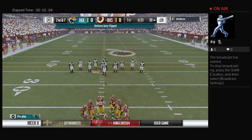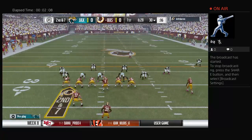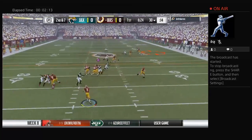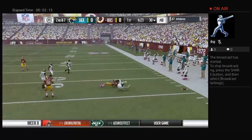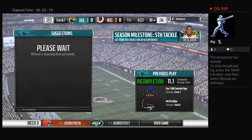Decent chunk of yardage still left here, 2nd and 7. Brees to throw on 2nd down. Oh, he'll want that one back. Incomplete. He doesn't drop too many in that department. 3rd down.